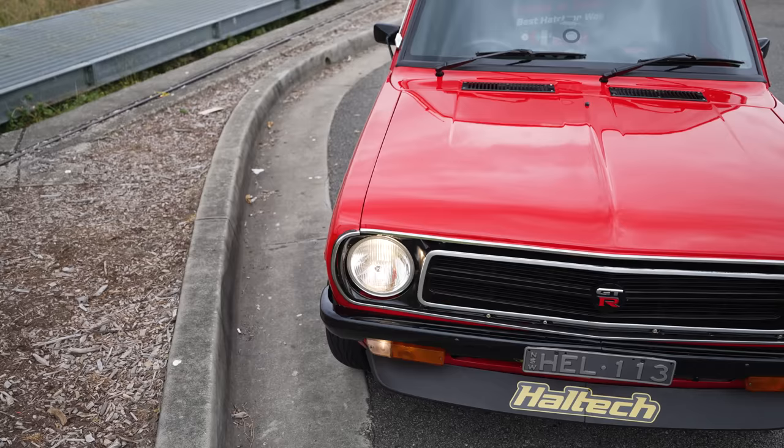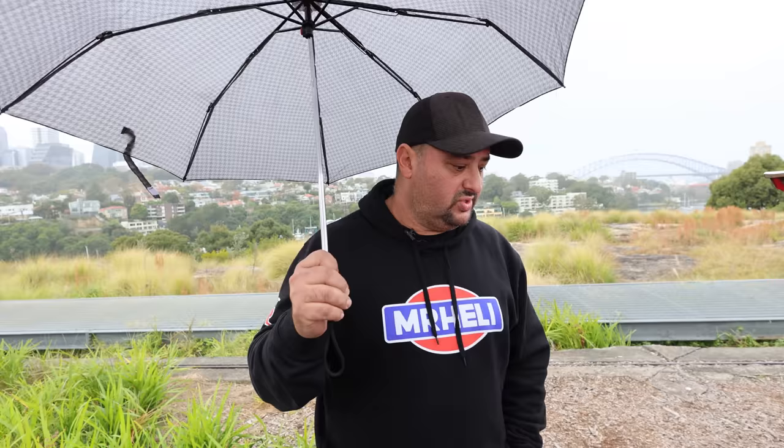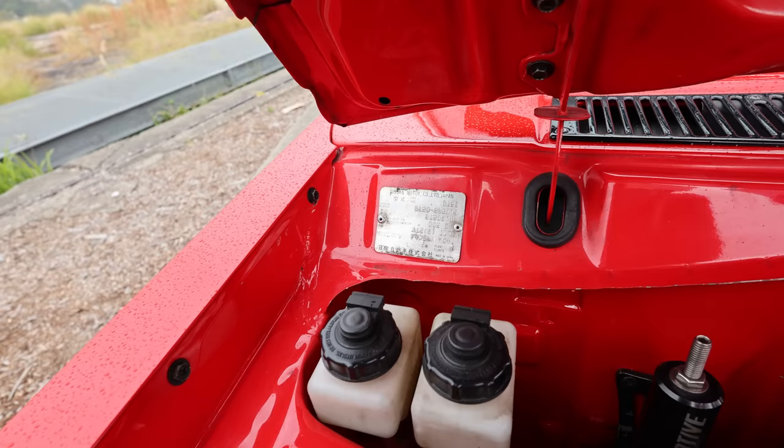Is this the world's first swap like this? I'll probably say so, yeah. I had a look online before, and I think it was a 260Z that had one here in Australia. But I don't think anyone's done a 1200 Ute before, or even a 1200. So what motor originally came in this? A 1.2 litre, four-cylinder. Carbureted. Could be like 80, 85 horsepower or something like that.